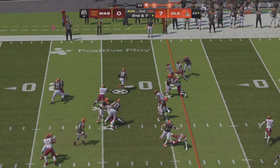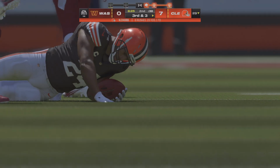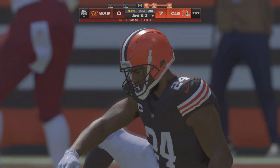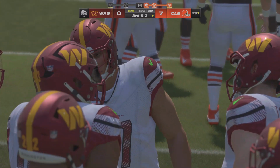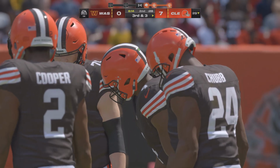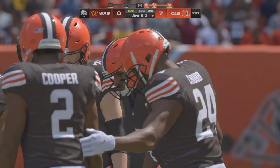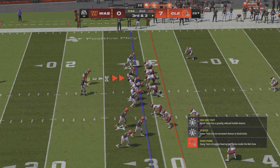They go up the middle with Chubb. And from the 25, they work this to the 29, a gain of 4. Two minutes gone by, second quarter.